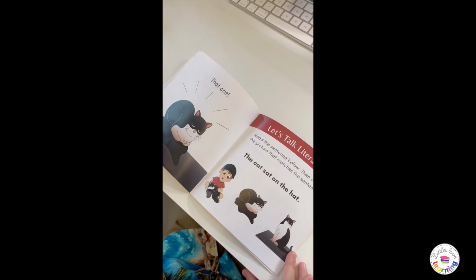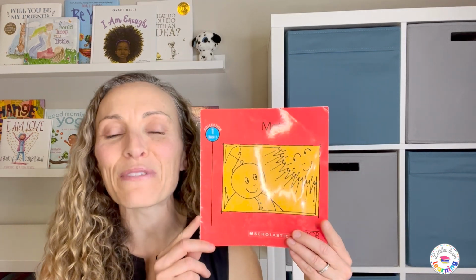And the last set of decodable books I recommend, you probably know them and maybe you love them or maybe you don't. But I do recommend the Bob books. And the reason I recommend the Bob books is because they are relatively inexpensive. They can be found everywhere. Amazon carries them. I've also seen them at Costco. You can get a great deal on them there.